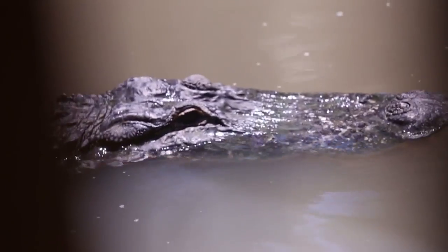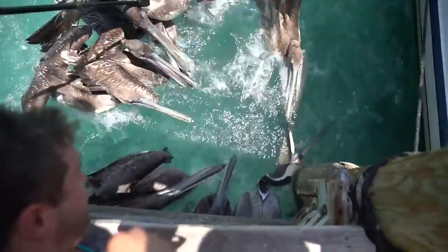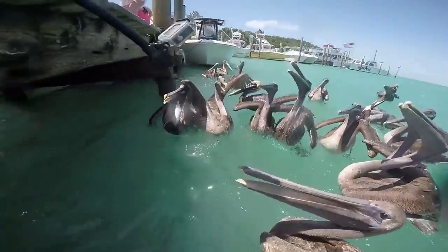You got all kinds of things in the water. You got crocodiles and alligators, things that you wouldn't really see anywhere else in the United States. All of it in one hot spot, which is Florida. You got a lot of pelicans. And the pelicans are hungry and they're not afraid of you and they will take food directly out of your hands. So watch out for the pelicans in the Keys.